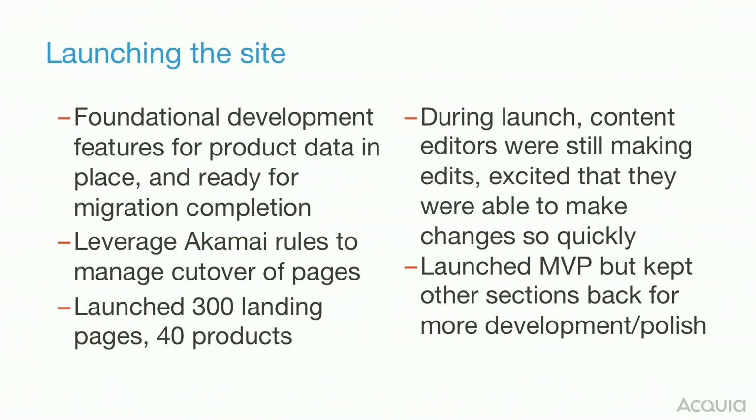All right, so launching the site, launch day. Launch day was terrifying and yet awesome. I think we started launching at about 7 in the morning. Rolling it out, keeping in mind our executives are at this huge event, and it has to be there and it has to be live. We started at 7 in the morning.